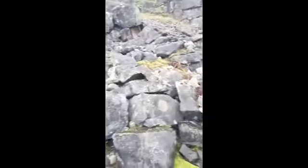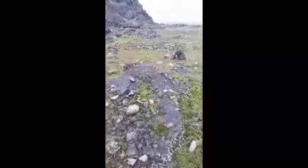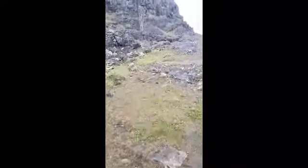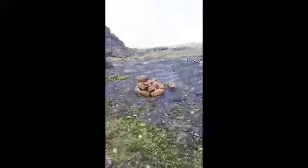Rocks, rocks everywhere. Blocks. I'm just going to go over here. The floor is really wet as well. So glad I came. I was having second thoughts this morning because of the weather, but I thought, you know what, I'm going.